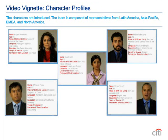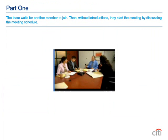Next slide, please. Part one of the vignette would show that the team is waiting for another member to join. Without any introductions, they start the meeting by discussing the schedule. If you're looking at the screen, the person on the right-hand side with the tie on, that is Myron. He's the manager. Next slide, please.